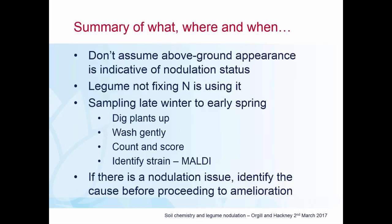The other thing to keep in mind is we grow legumes to fix nitrogen, but if they're not fixing it, they're using it. So you want them to actually be building that soil pool rather than using from it as much as possible. In terms of sampling time, in most areas late winter to early spring.